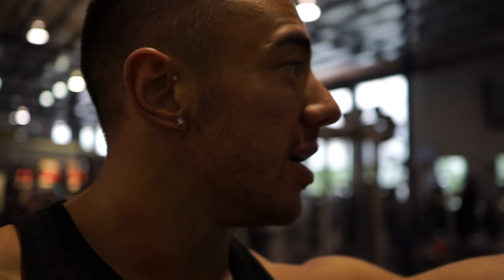So I'm mixing up a little bit with my hand positionings. I did one a little bit wider, then I brought them in a little bit closer, just so I can hit a little bit more of the center part of my delt, where I think if you go wider, it'll sort of hit the front. But yeah, that was good.